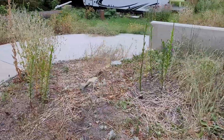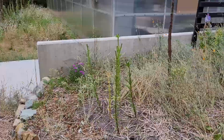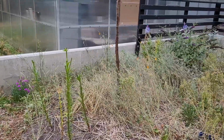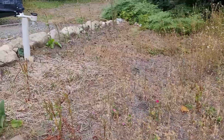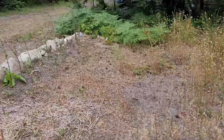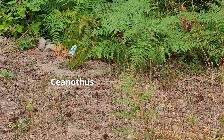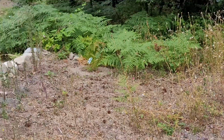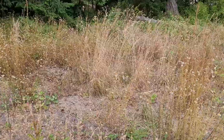I've been spreading the columbine and rose campion seed as it ripens. A few California poppies and godetia, but everything else is dried up. The day it rained and softened the ground, I got out here and pulled a lot of daisies. I've been watering this newly planted ceanothus, but otherwise there's not much green left in this area either.